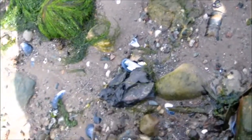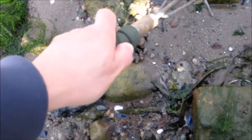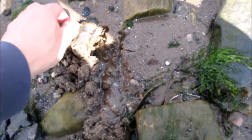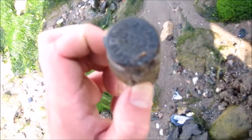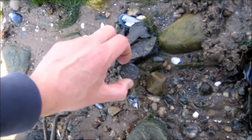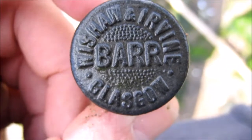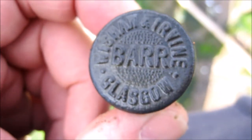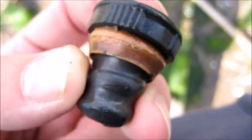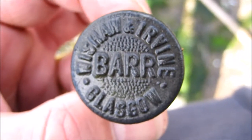And you see, just as I turn around to head off, after I've seen that, there we go. There's a stopper still in the neck of the bottle. So have a look, see what it is, see if we've got it already. It's a Barr's bottle from Glasgow, the makers of Irn-Bru. Bear with me, I'll get it cleaned. There we go. Whitehart and Irvine, Glasgow. Still got the rubber sealing. Yeah, these are cool. I love these.